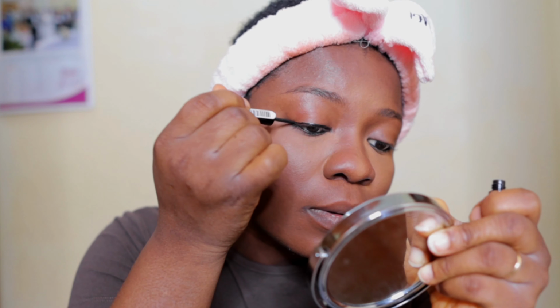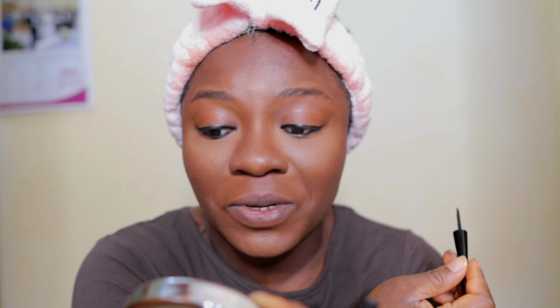But the thing is, don't forget your eyeliner, because that is what will bring out the beauty you really want. Of course, you won't forget your eyeliner. Eyeliner is very, very important when it comes to makeup. Of course, I did a mistake. Can you guys spot the mistake? When it comes to this eyeliner, I'm always afraid because I don't want to blind myself.